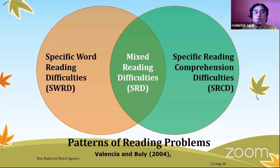All right? No matter how a grade level teacher tried to help them with comprehension skills, focusing on how to understand the selection of science in grade 4, grade 5, since they still struggle with words, then they are remedial, because the basic skills that they should have acquired in the lower grades, that should act as a foundation for critical reading skills like comprehension skills, are not present. Hence, students are experiencing a lot of problems in the reading activity. That I would call a remedial situation. Therefore, students who have specific word reading difficulties, SWRD, and specific reading comprehension difficulties, they are remedial.